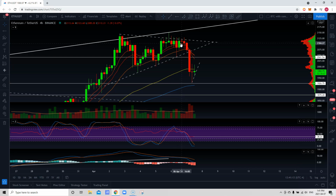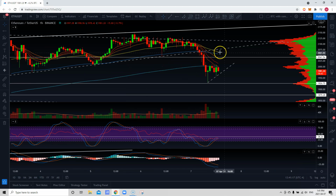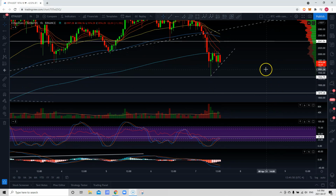And if you look at the 1-hour chart, you'll see how as soon as we broke the support of this wedge we were in, we tried to find support at the 100 EMA, which has been acting as a support all along here. And as soon as we broke below it, everyone abandoned ship, and now we're trying to find that support. So now we're pretty much sandwiched between these two levels.